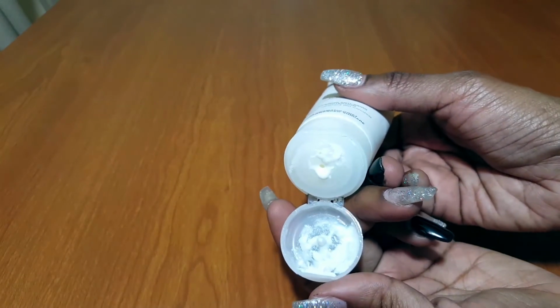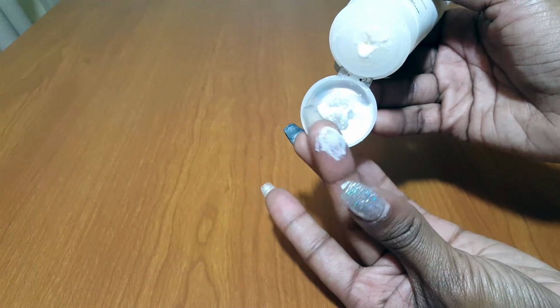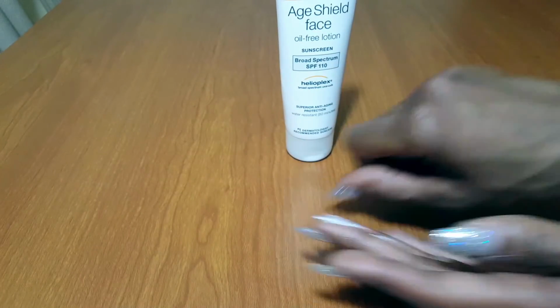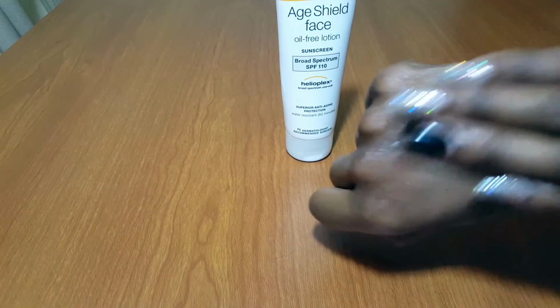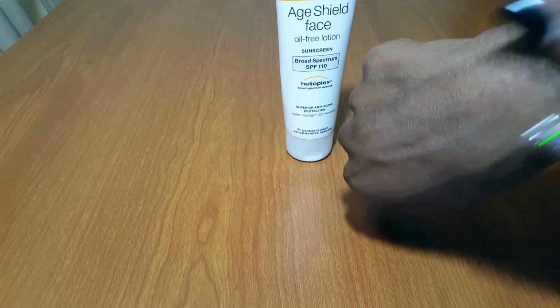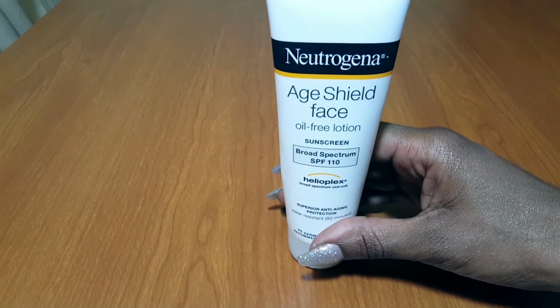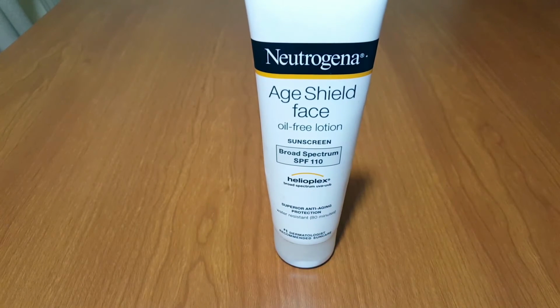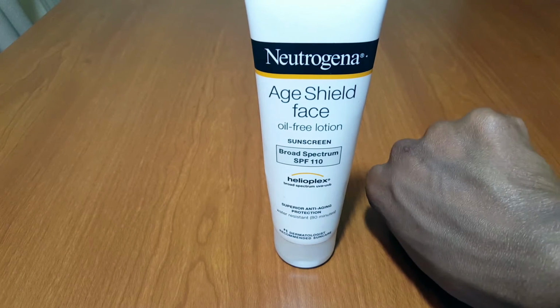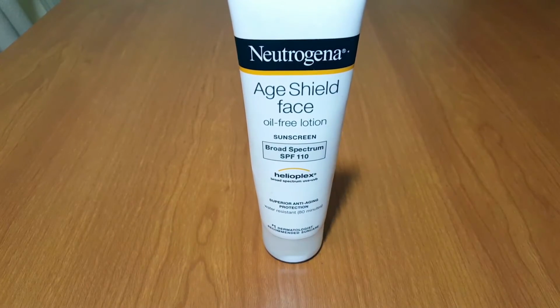Let's see, that's what it's going to look like. Yeah, the inside is going to get a bit messy, but you can always dip some out. So you can see, you really don't need that much. And then it goes on clear. It's not greasy. As long as you use the right amount, you'll be absolutely fine. As long as you don't use too heavy of an amount, oops, still got some on me, then it's pretty much going to go away and you'll be absolutely fine. And it lasts a really long time using the right amount.